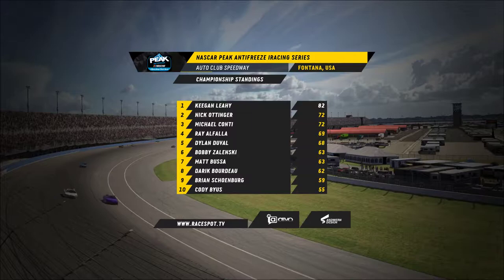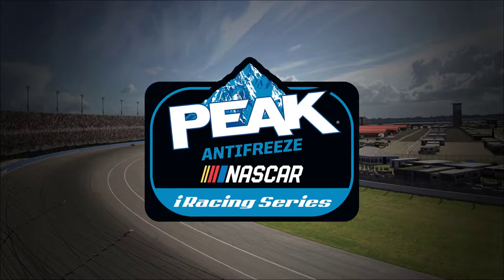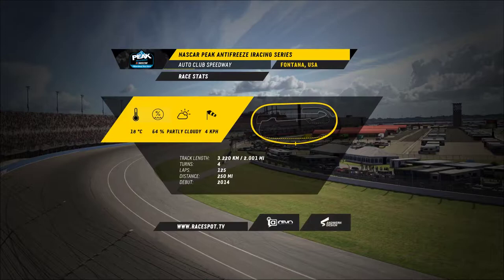125 laps on tap for us tonight means we've got 250 miles to sort it out. So just because you're fast in the practice session guarantees you nothing. That's the big thing. We've seen a couple weeks that cars that start out in front don't always end up finishing there. We saw Michael Conti take the pole last week and kind of struggle once we got into the race conditions. Keegan Leahy in that 24 already has a 10-point advantage over everyone else in this championship.